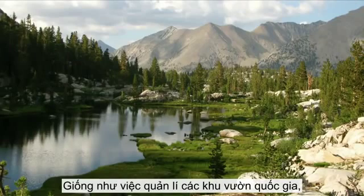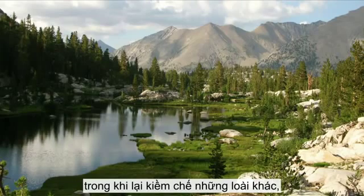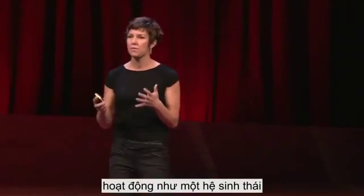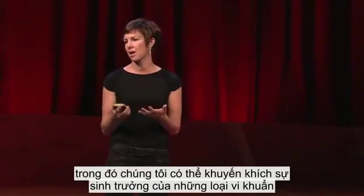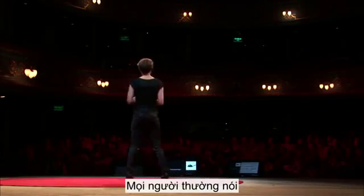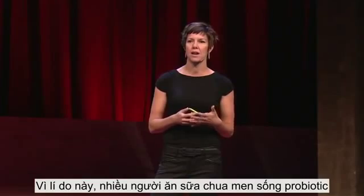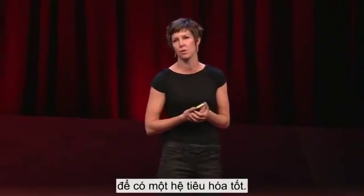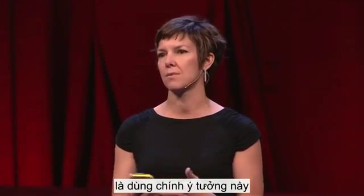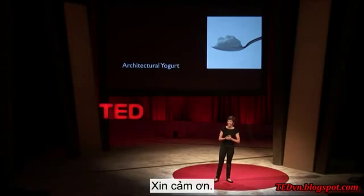So just as we manage national parks, where we promote the growth of some species and we inhibit the growth of others, we're working towards thinking about buildings using an ecosystem framework where we can promote the kinds of microbes that we want to have indoors. I've heard somebody say that you're as healthy as your gut. And for this reason, many people eat probiotic yogurt so they can promote a healthy gut flora. And what we ultimately want to do is to be able to use this concept to promote a healthy group of microorganisms inside. Thank you.